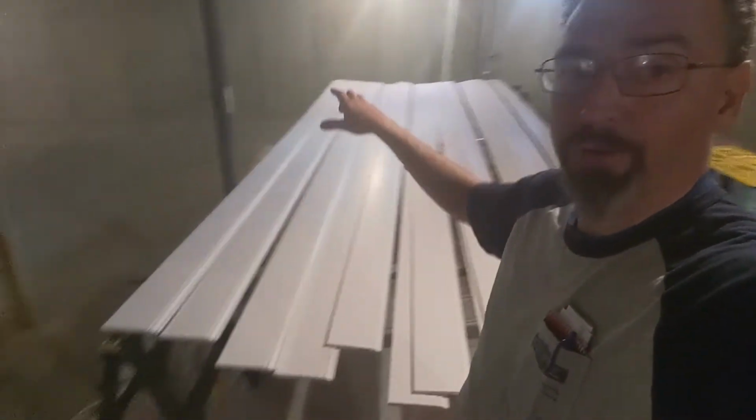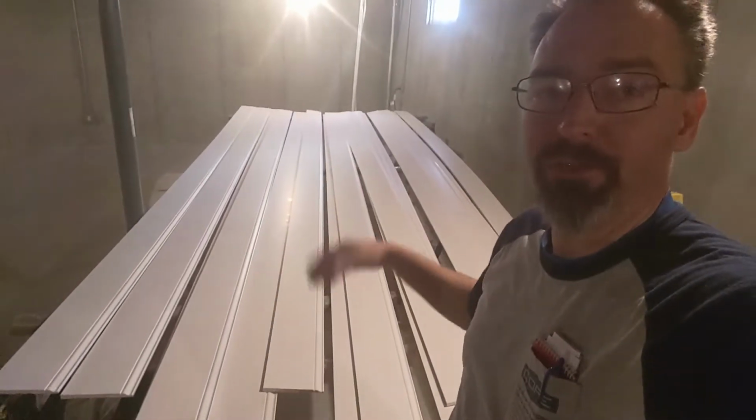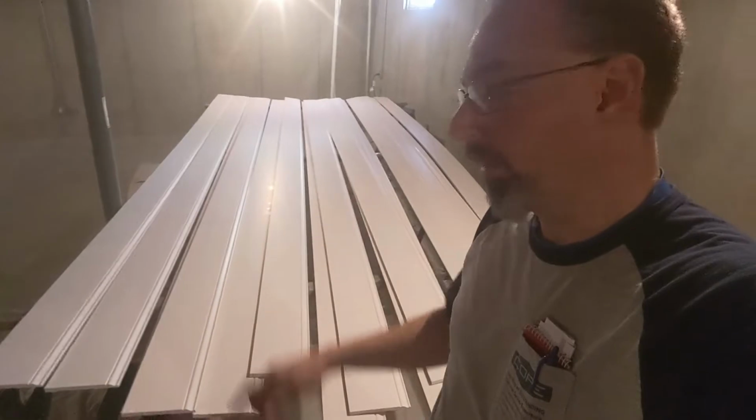So we'll get this set up. We'll probably set up another painting area back here in the corner, and then that's going to allow us to pre-paint all of this in the basement and then bring it upstairs as we're ready to cut it and install it and put it in place.